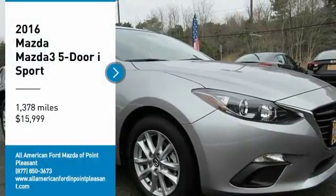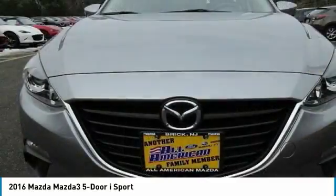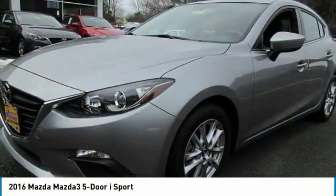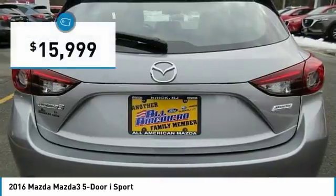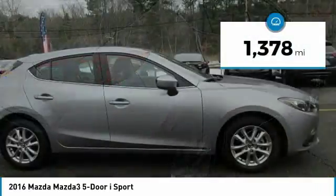Take a ride in the 2016 Mazda 3. The Mazda 3 meets your vehicle wants and needs. Powerful and economical, technologically savvy, and boasting top safety features, the Mazda 3 is the total package and is priced below $20,000. This vehicle has less than 2,000 miles.